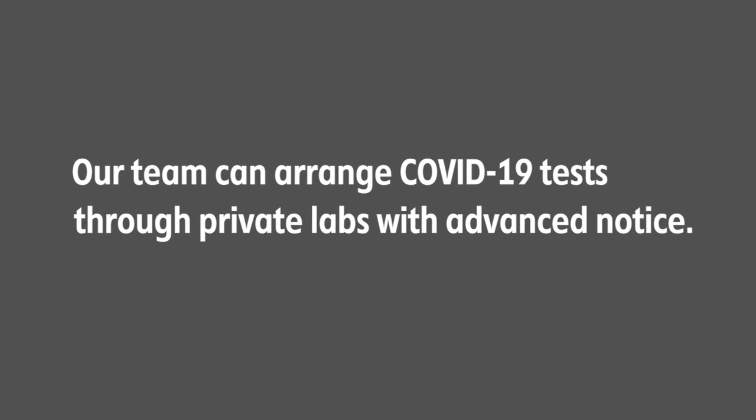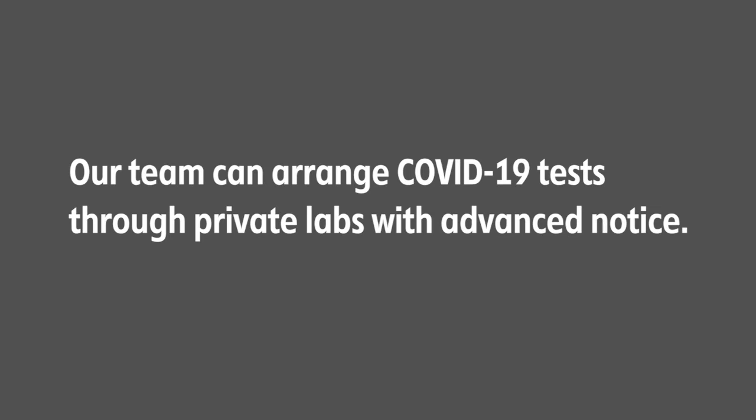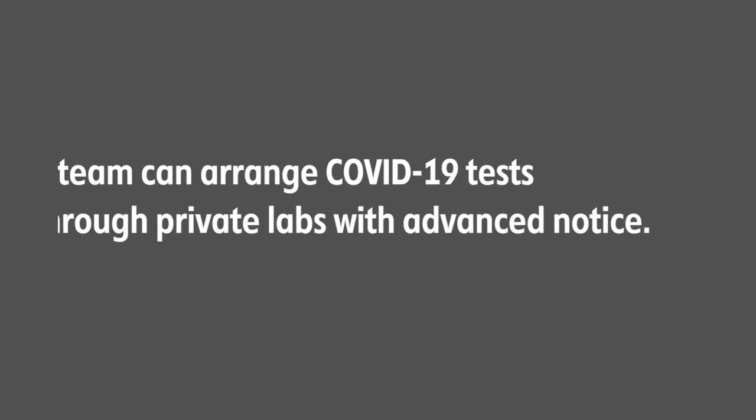Fantastic. Sometimes clients may need to obtain a COVID test for their next destination. Is this something that your office can arrange if it's required? Yeah, we can totally arrange that for you. You just need to send us an email or just call us and we can arrange that with a couple of private labs that offer the service. The test results could be given to you, depending on the demand that they have, between 48 hours, 36 hours, to 24 hours. But yeah, it can totally be arranged.